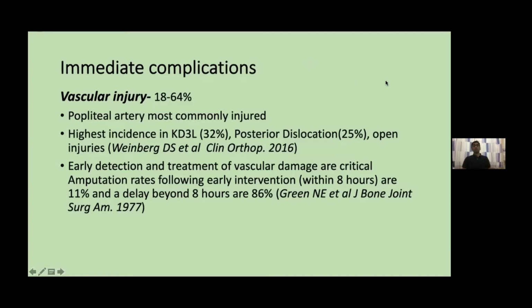What are the immediate complications? As expected, vascular injury is most common, on average about 30 to 40%. The popliteal artery is the most commonly injured. Why? Because it's relatively fixed and it is posterior to the knee. It is fixed at the adductor hiatus proximally, and distally it is relatively fixed at the soleus tendinous junction. Therefore it is subjected to shear forces when the knee dislocation happens.